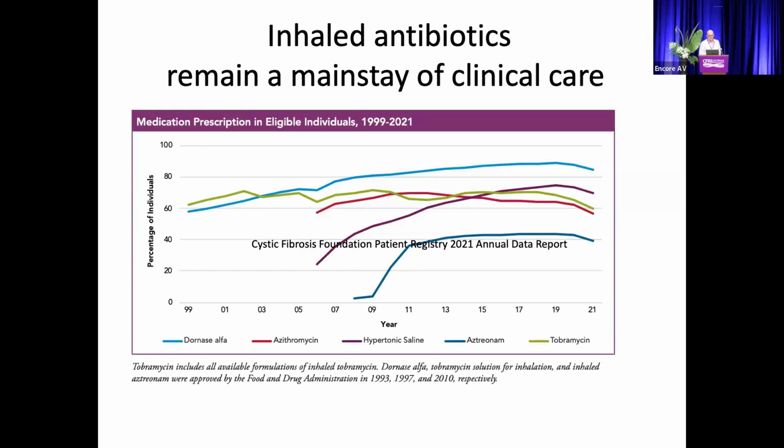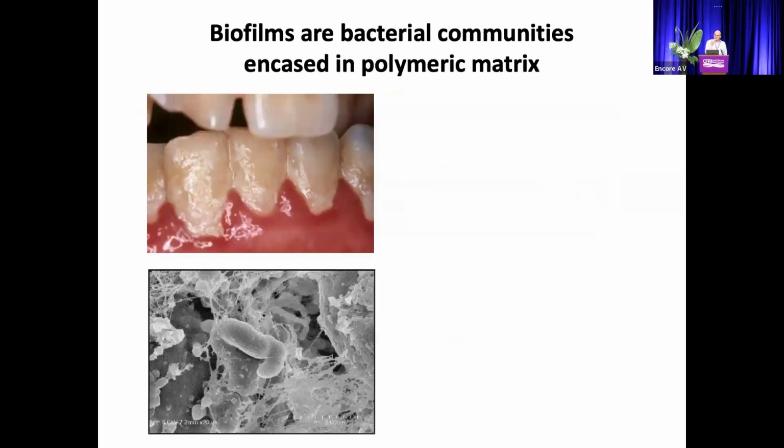This isn't news to any of us. But how those antibiotics get in and how they work is dictated in no small part by the presence of these biofilms. In terms of thinking about biofilms, this may not be intuitive, but dental plaque is a really great example of a biofilm that most of us have. What it actually looks like, if you were to look at it under a microscope, is there on the left. It's essentially bacteria, but also the polymers that they live in.